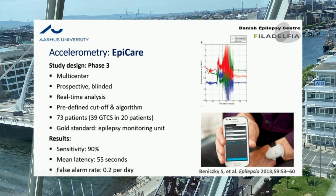Yes. So this is a kind of a wristwatch with an accelerometry device there. And here you can see in 3 colors, in the 3 dimensions of space, how a generalized tonic-clonic seizure is perceived by this sensor. And then there is a Bluetooth connection between the device and a smartphone. And the nice thing about this device is that it works also outside the home. So the people with epilepsy can leave their home, and an alarm is triggered and is sent using the smartphone, and also with a precise localization of where in space the person with epilepsy is situated when this occurs.